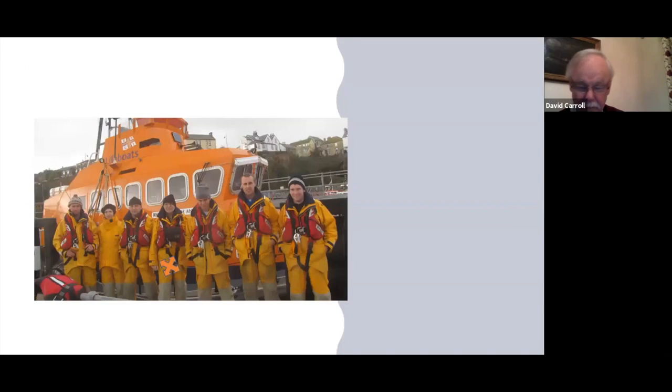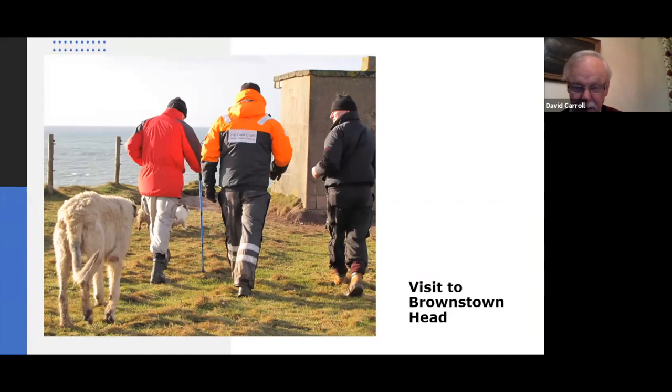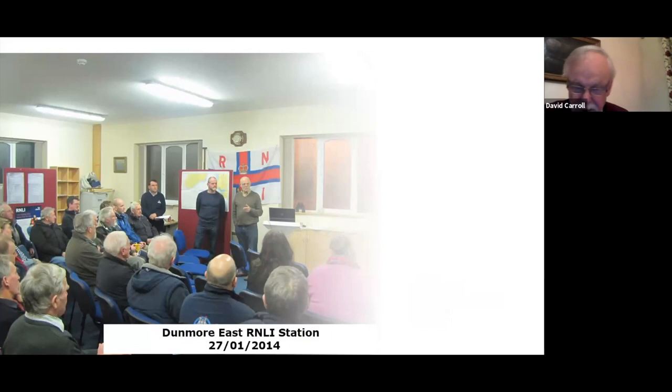He came back to Dunmore East to see where the men had been rescued, and he met the lifeboat crew at that stage. And they brought him out, showed him exactly where it happened, and they brought him overland. And he saw from the land, that's the lookout post. And then he spent a week in Dunmore East, and before he left, he gave a talk at the lifeboat station on all his research to date and what he found.